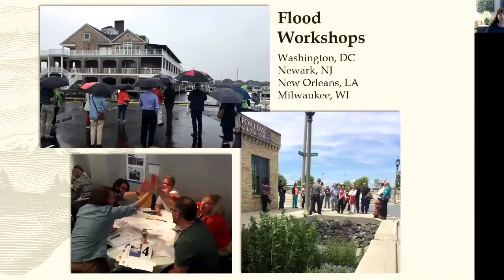To start that, we put together a bunch of flood workshops where we discussed the issues with our colleagues in the state and local governments. We went to 4 different locations, and we were really looking at all the different types of issues. We wanted to see examples in the field and find out how the world at large was handling these.